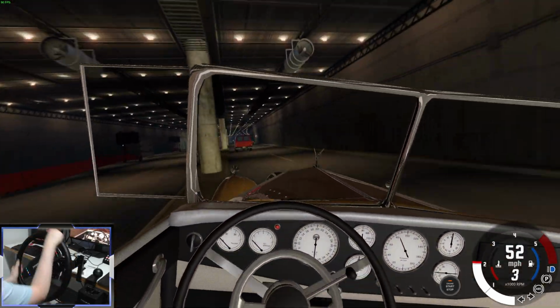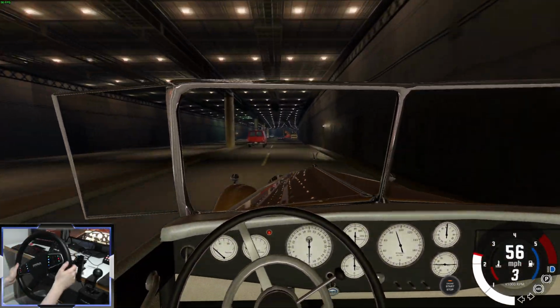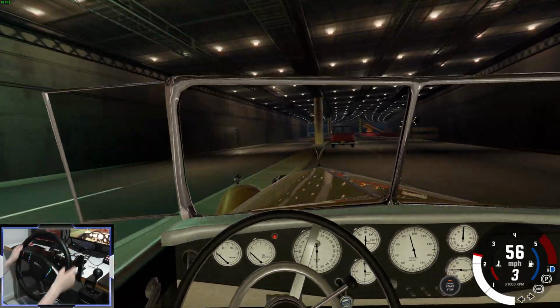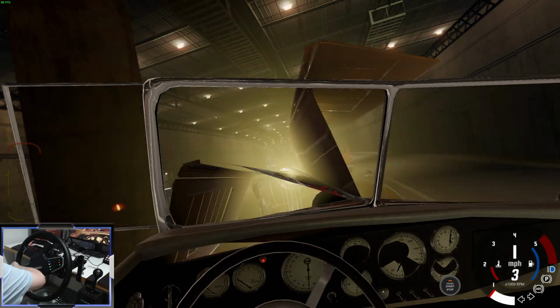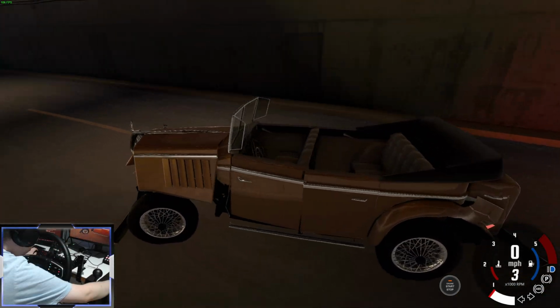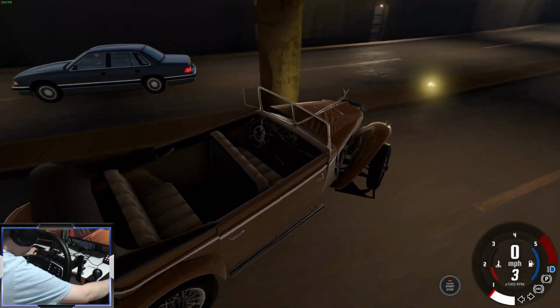Oh, go over the center here. Wow, yeah. So soft suspension. You barely feel the bumps. Look at that. Uh-oh. Oh, no. Oh, wow. And of course, no seatbelts, so I think people inside would have been thrown out there.